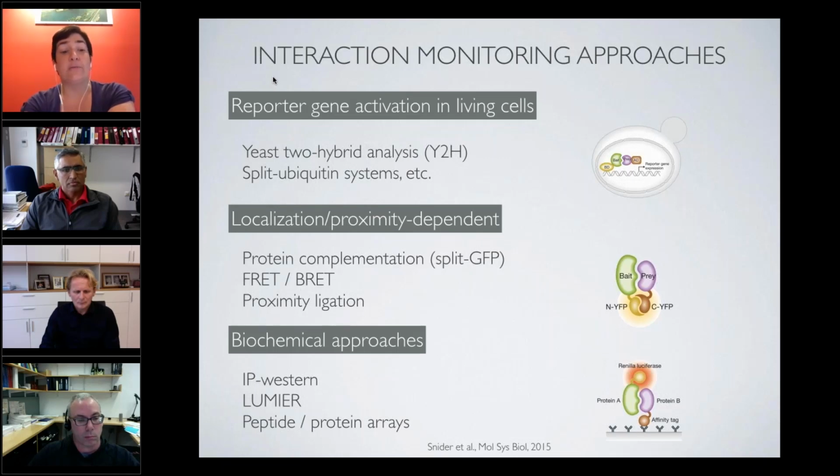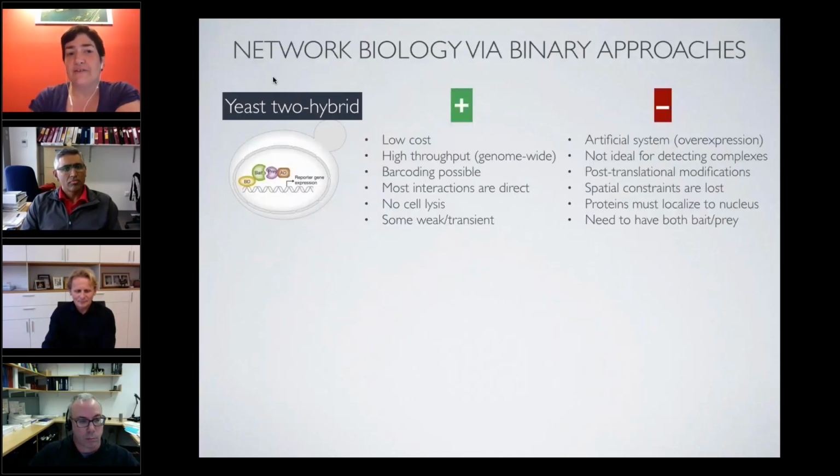And you have a number of different biochemical approaches. And again, this is a really growing list. Almost every week, I'm an editor at Molecular and Cellular Proteomics, and we get a paper that develops or improves one of those techniques. I'll just comment briefly on some of the advantages and drawbacks of some of those approaches, using as an example the yeast two-hybrid, which is by far the most widely used. The big advantage of the yeast two-hybrid for network biology is low cost and the ability to make it high throughput, especially now as barcoding is possible. Another advantage, as I said, is you don't need cell lysis.